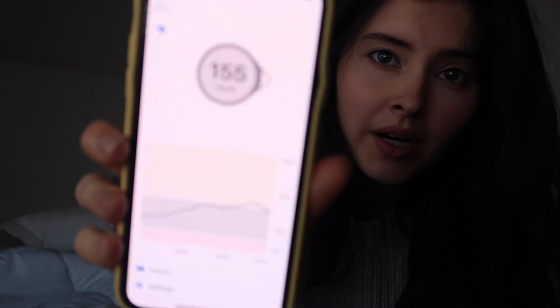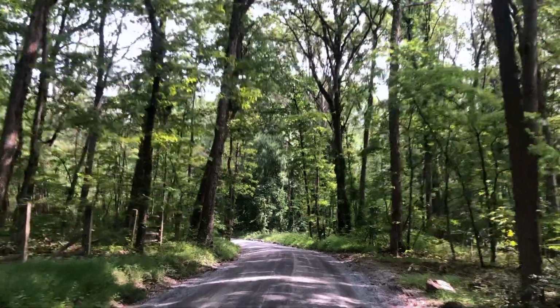Sugars, I have them at 155, which I'm happy with because we'll be doing quite a bit of walking and hiking, and that usually brings my sugars down. Yeah, that's it. So now we're ready to go.